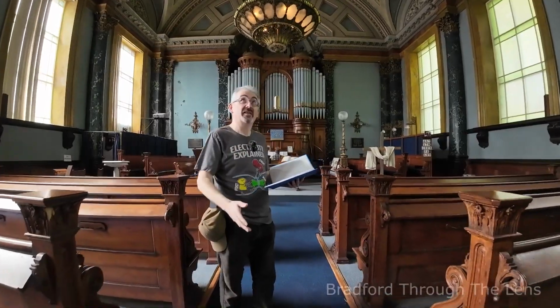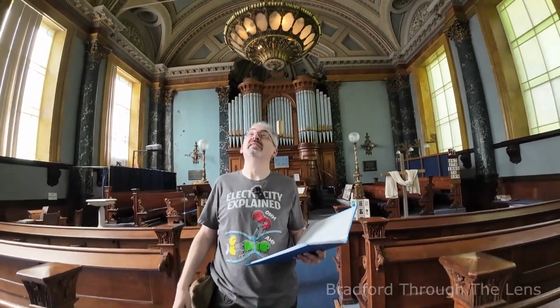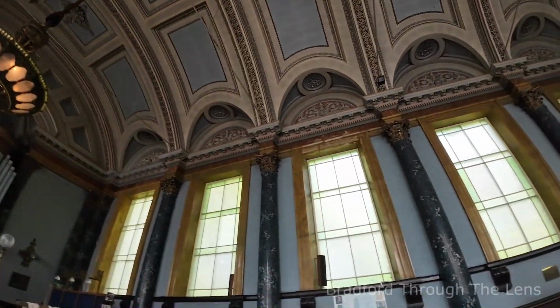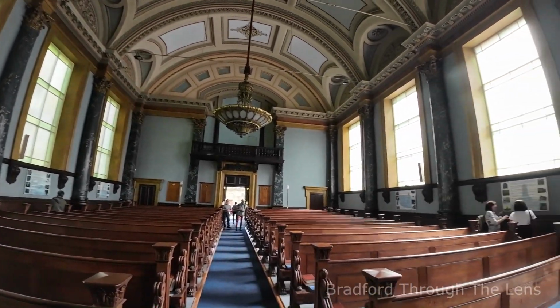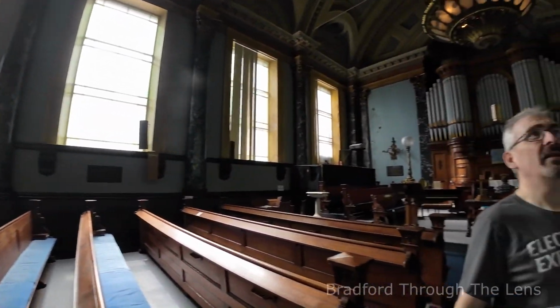So here we are, we're inside this glorious church, and I don't know if you want to pan the camera around a little bit. It's of Italian style, and it was opened up in 1859. But yeah, it's quite grand, and you can hear the organ in the background there playing.